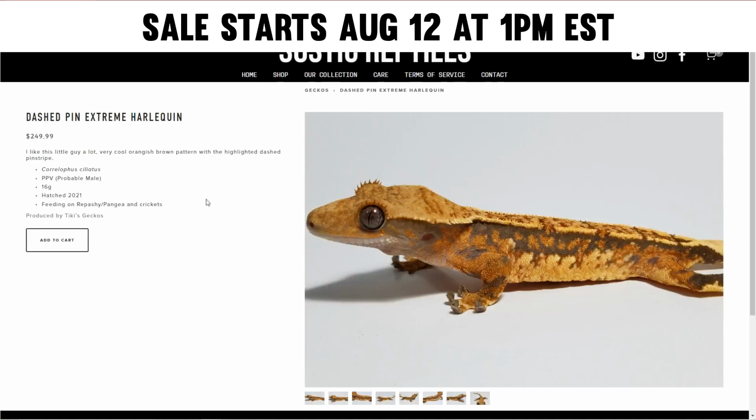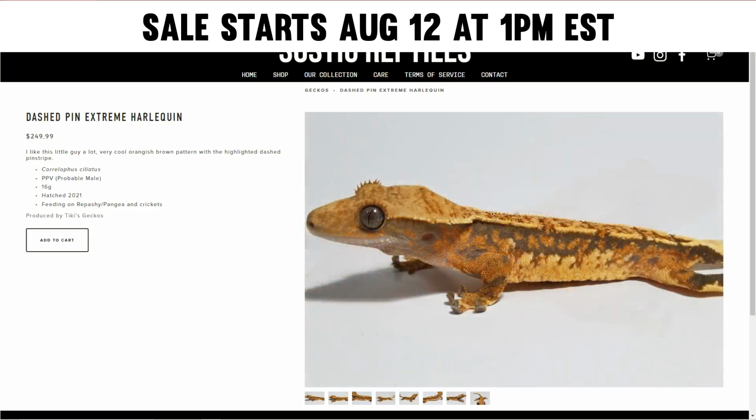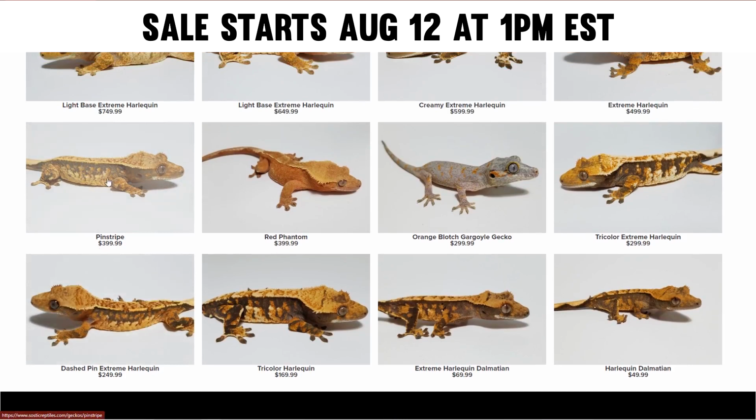Another pinstripe from Tiki's Geckos. This one's a probable male. Very nice kind of brownish orange color, again with a little bit of cream and some yellow pattern in there. This one's got more of a broken pinstripe, but a pretty cool guy as well. And I actually think that this one is probably siblings or shares a parent with the one up here that's a probable female, because looking at them next to each other, they look so similar. I find it hard to believe they're not siblings or something. I just thought that was kind of funny.